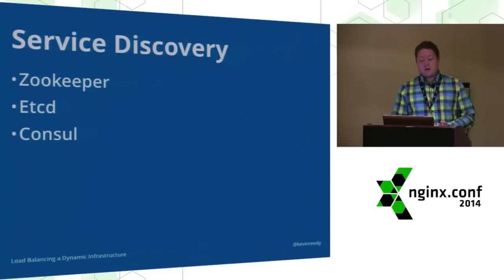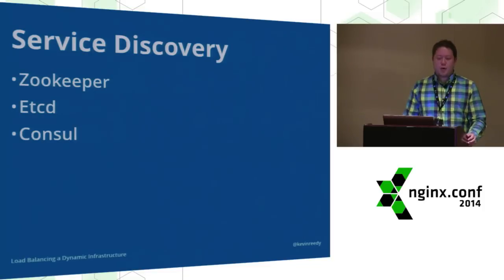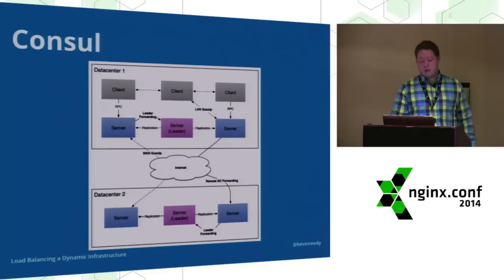Another one that's come out is also REST-based. It's called Consul. It's released by the people from HashiCorp that make Vagrant and Packer and tons of other awesome tools. And Consul is actually what we decided to use. So here's a diagram of the very basics of Consul.